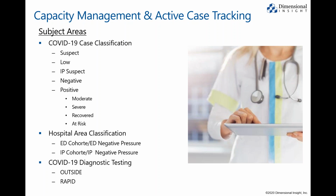For admitted patients, as the test results come in, their classifications will change. If they never receive a positive result on a test, they'll be classified as COVID-19 negative. Once they receive a positive result, they'll either be classified as COVID-19 moderate or COVID-19 severe. The severe classification indicates that they also had a ventilation order written for their account. And then finally, with good care, most of the patients will reach the COVID-19 recovered status. We'll talk about that a little later on.